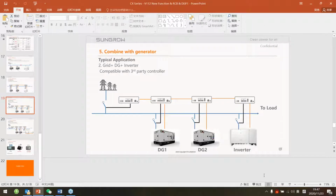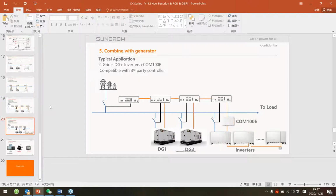Sorry, I didn't hear clearly. Can you repeat the question? The question is, in a PV diesel hybrid system, can we also connect the battery bank? Yeah. Because the function of the controller is quite abundant. It can not only control the generator, but also the inverter, and also the battery. So they also have the function together with the battery.